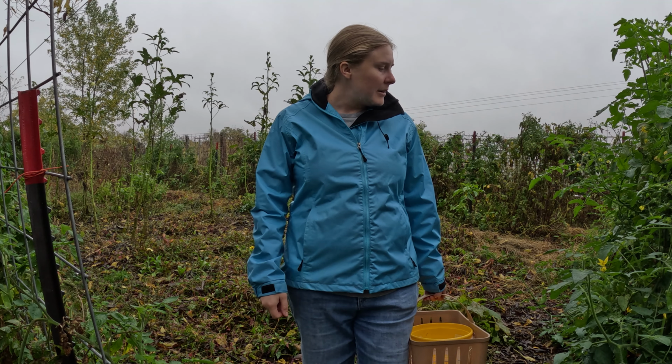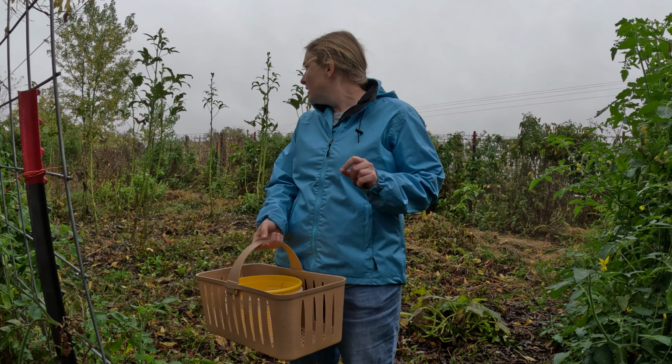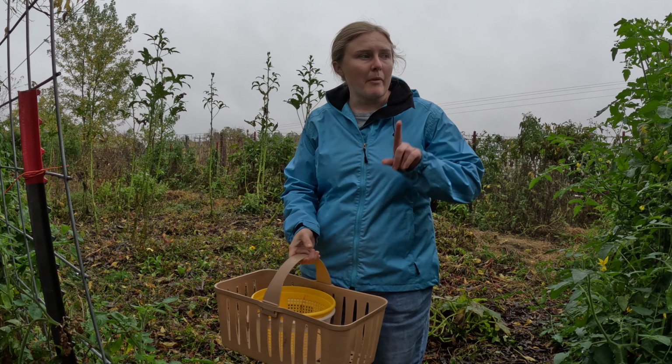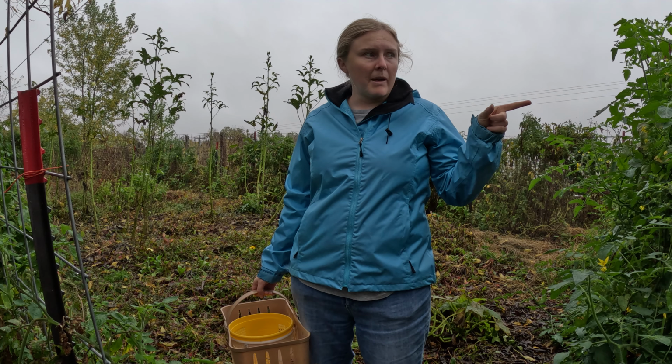So I am going to go ahead. There's really only three things left at this point: tomatoes, a little bit of okra, and I think all of these peppers are done. I might run across one or two, but my hot peppers over on the other side of the cucumber trellis, those I need to pick.